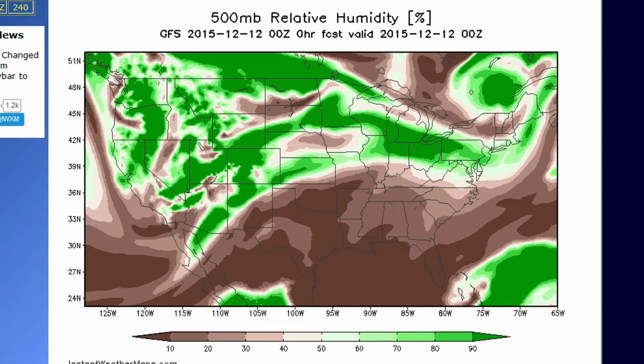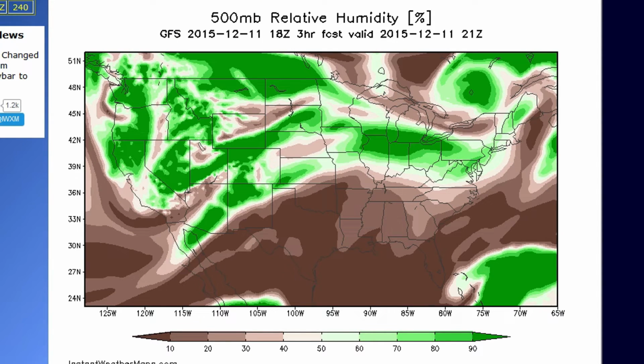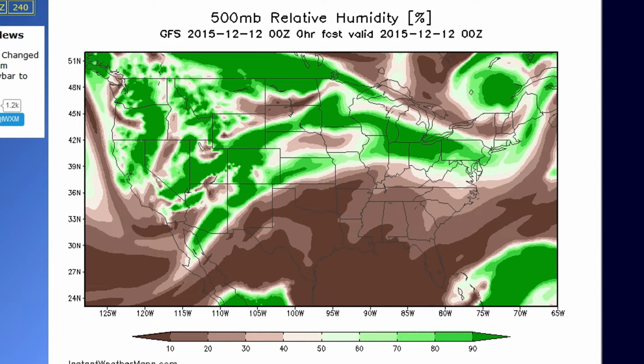Okay, 300 millibars, 30,000 feet. This is December 11th, 18 Zulu. Huge amount of dry air over the state. Southern California and some parts up in Northern California are pretty moist, and that's primarily where the aerosols are being laid. And it's dry air. I usually see these dry air things associated with these bends in the jet stream. Very interesting. There's quite a bit of dry air near Washington as well. Washington has a lot of dry air around the core of this jet stream distortion.